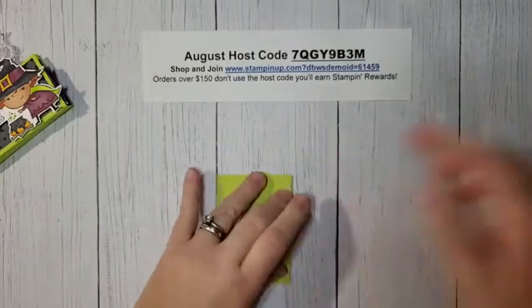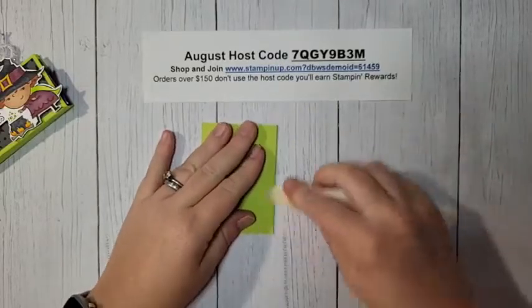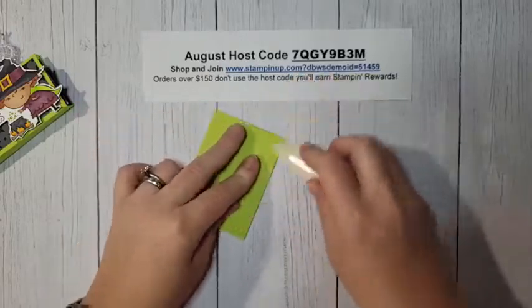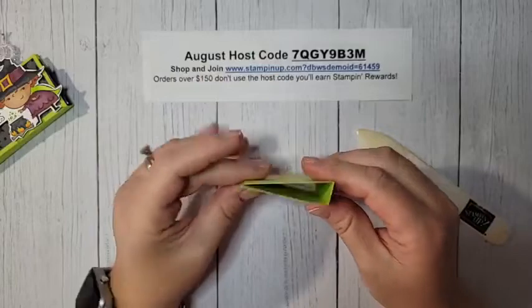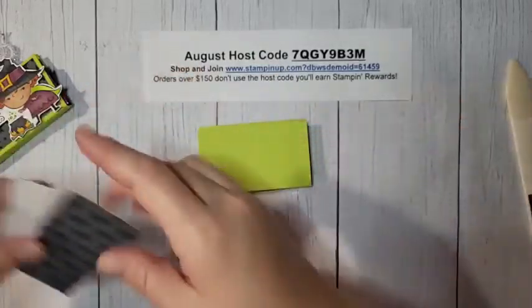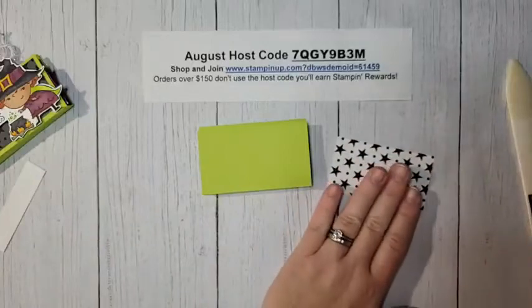All right, grab your bone folder though. Make sure you give some crisp lines here. That'll make your pouch go together. So this is pretty much your little pouch. That's it. I'm telling you guys, this one is easy. You could definitely make this one. Let me grab some adhesive.